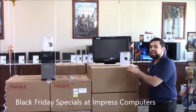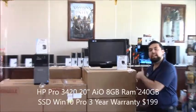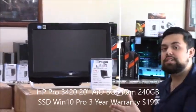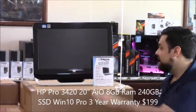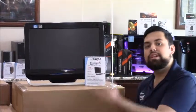We're going to be talking right now about the all-in-one HP. This has a 9-3 processor, it's a home unit with 8 gigs of RAM, and you have a solid-state drive. So if you're looking for a compact size that will do all the job that you need, this will do it. And it's got a 3-year warranty with us. If anything happens to the hardware, bring it in and we'll give you another one.